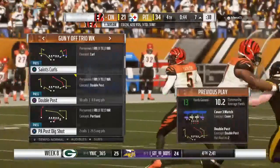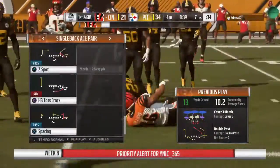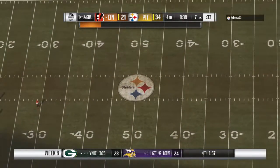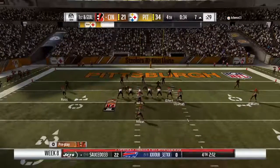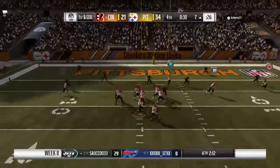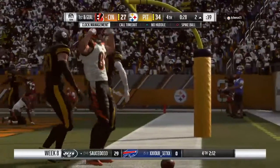And brought down, but not before they get it inside the 10 to the 7. The Bengals passing game finding a rhythm. They've got another first. Taylor. And this is caught now for a late touchdown.